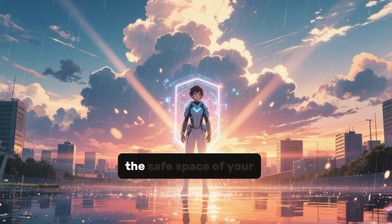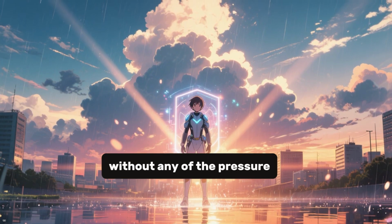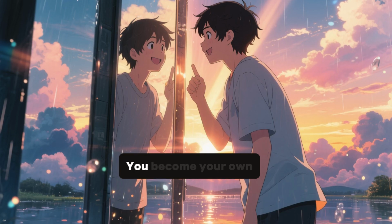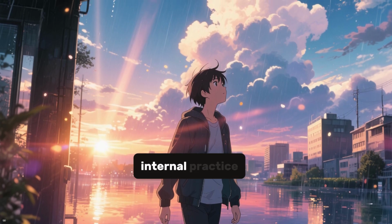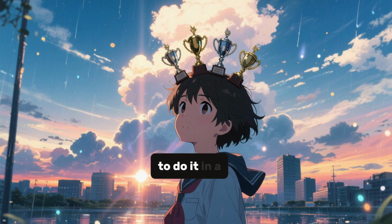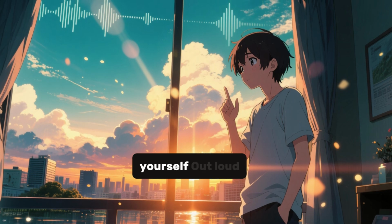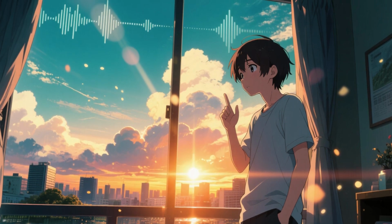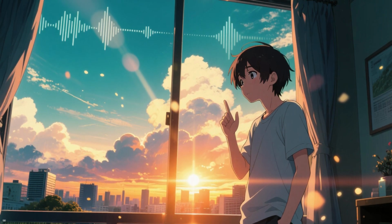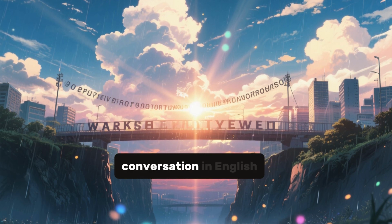By practicing this in the safe space of your own mind, you're preparing for real-world interactions without any of the pressure or fear of making a mistake. But we're going to do it in a way that builds on the confidence you've developed. But it is the most effective bridge between thinking in English and having a conversation in English.